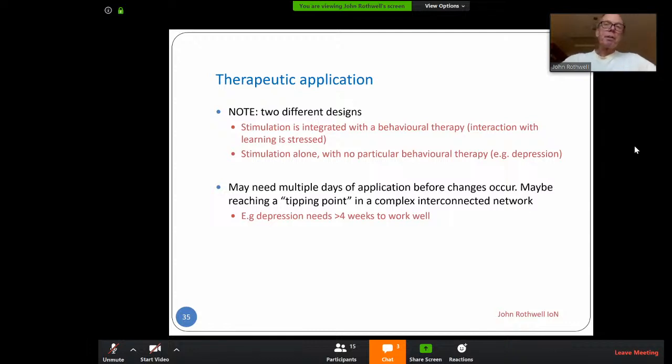There are other designs where you just give stimulation alone with no particular behavioural therapy. That's exactly what they do in depression, which presumably would work through a different mechanism that I don't quite understand. The other thing is that when you're doing it therapeutically, you often need multiple days of application before changes occur. And in the depression literature, they tend to refer to reaching a tipping point in a complex interconnected network. In the motor control field, you might imagine building up the effect over time, so that you gradually, by incremental steps, achieve a better outcome over a longer period. Again, these are theoretical issues, and precisely what's happening, we don't really know.